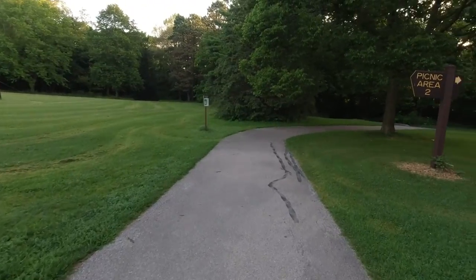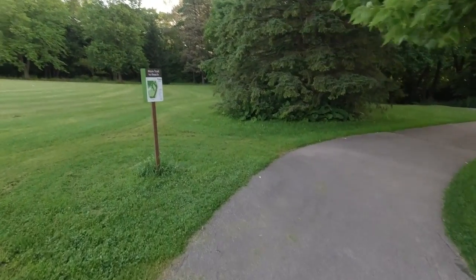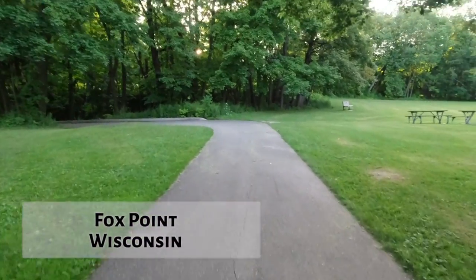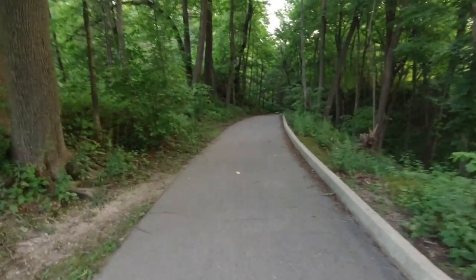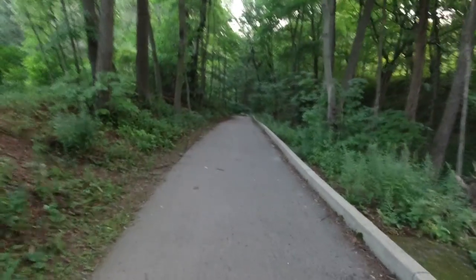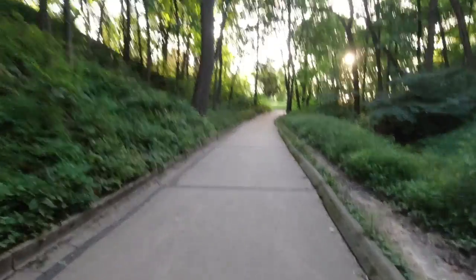So I'm at my second stop this morning, and this is called Doctor's Park, and it's near Milwaukee. I'll have to put it on the screen what town it's in. There's two ways to get down here. This is the really steep way, and then there's another way that's a little bit longer but flatter to get down to the beach.